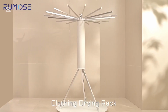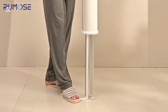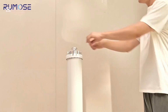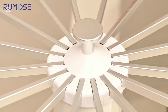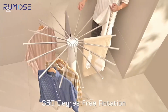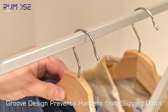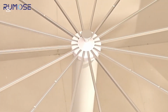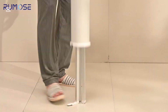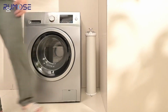This clothes drying rack is a space-saving solution for drying clothes efficiently. Its foldable tripod design ensures easy setup and storage, making it perfect for small spaces. With 360 degrees rotating arms, it provides ample hanging capacity for garments of all sizes. Made from sturdy and durable materials, it offers excellent stability and long-lasting use. Ideal for both indoor and outdoor drying, this rack is a must-have for hassle-free laundry days.